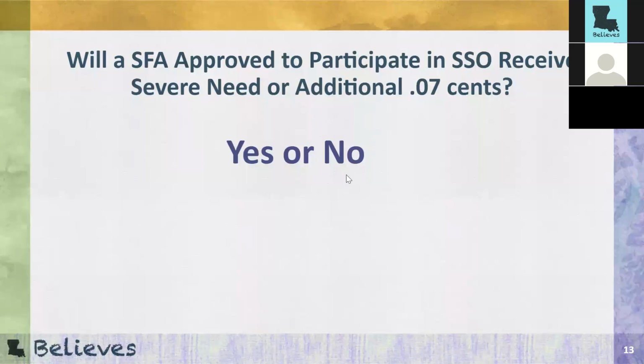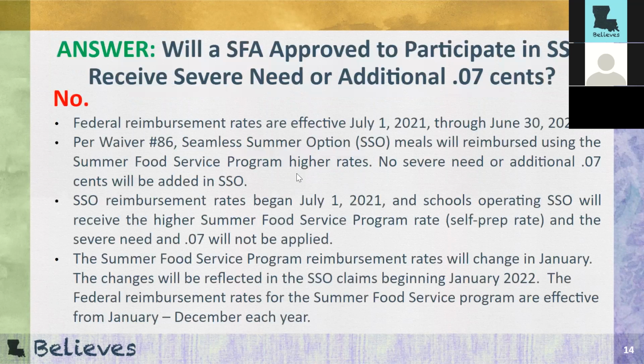Okay, now we'll discuss the answer. Let's see. So the answer is no. Federal reimbursement rates are effective July 1, 2021 through June 30th, 2022. Per waiver number 86, the seamless summer option meals will be reimbursed using the summer food service program higher rates.